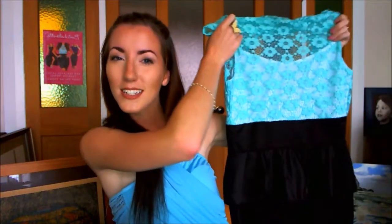We'll start off with the Celeste dress. Your favourite. Oh, we all love that one. And there's a reason for it. It looks amazing. It's cute. It's stylish. It is just really, really cute. This is it here. This is it in mint.